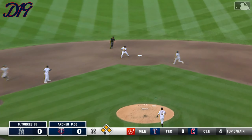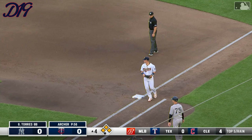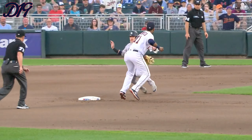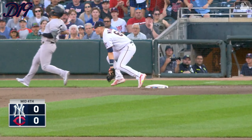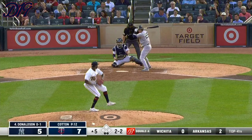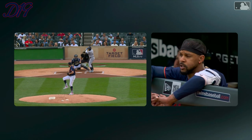Gordon. Out there. Oh, they got the double. The ball was dropped. No, Miranda held on to it. They got the double play. And Gordon, who made the error earlier, turns out made a pretty good choice. And Cotton finishes with a strikeout. Get better from that.